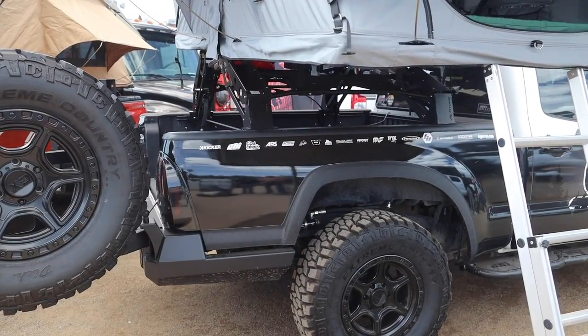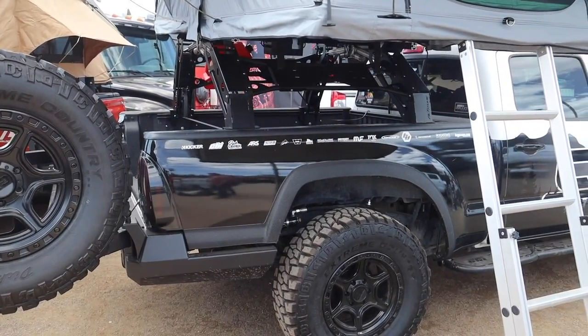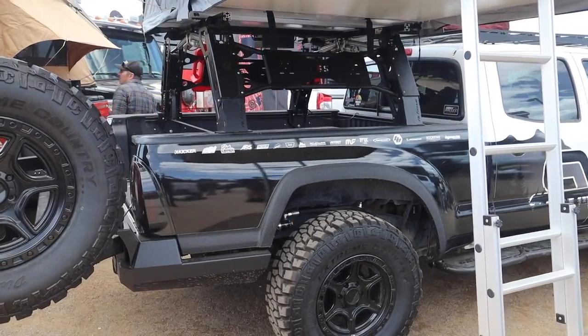Cool. And when do you think you're gonna have it ready for the market? We're ready to rock and roll with the Tacomas. And then we're working on full-size trucks right now.